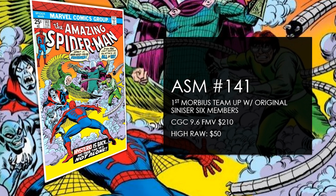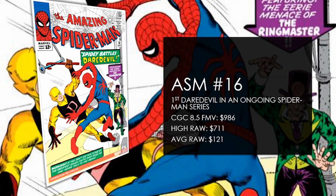CGC 9.6, fair market value, $210. High raw, $50. Again, don't know what grade that is, but this is a really nice, affordable Bronze Age book. I have this book, but my book is, I do believe this is the book where somebody colored a happy face on Mephisto's helmet. So mine, just because of that, isn't very high grade, but I'm glad I have the book regardless. ASM 141, guys, this could be a sleeper. This could be a sleeper. All right, moving on, guys.